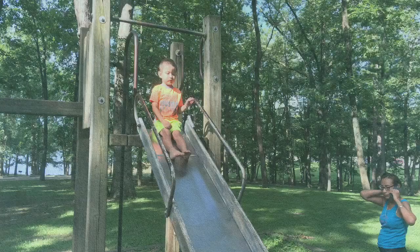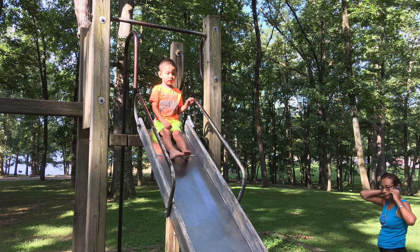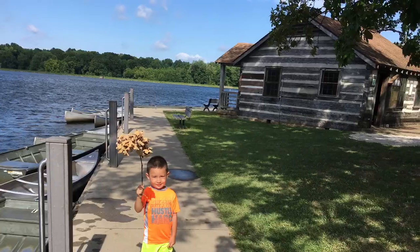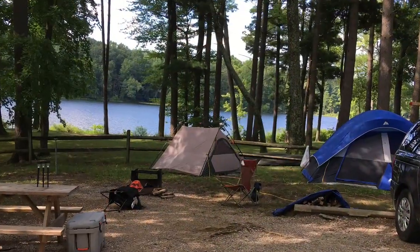Friday morning, I ran to the store to get ice and then took Alos to the playground. He's a very social child who loves playing with other children. After playing with the other children for a while, we walked around the park and took a few photos.